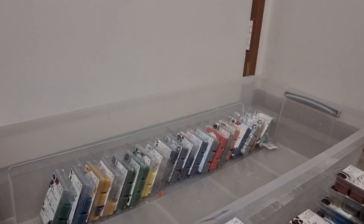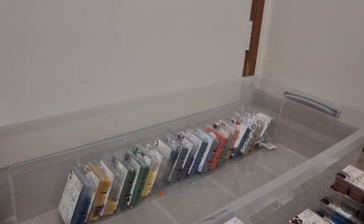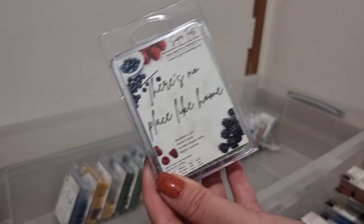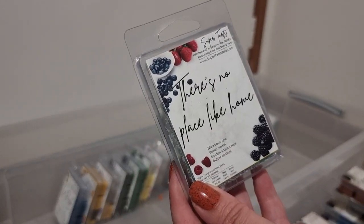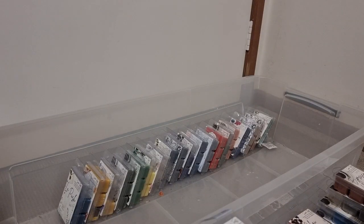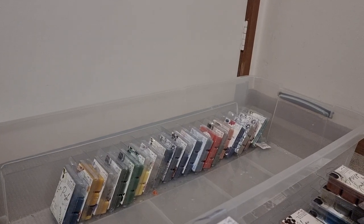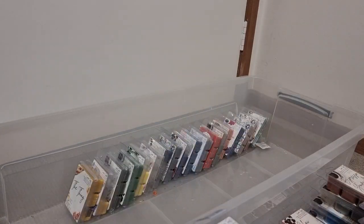Tormund, so love that one. That one goes to fruity. There's No Place Like Home. This one was okay. It's got Twinkies. So blackberry jam, buttercream, golden snack cakes, butter cookies. So I don't like that Twinkie scent, but I may still melt the rest of that. I haven't decided yet. Oh, throwing things around.